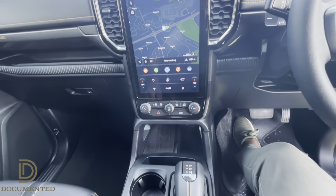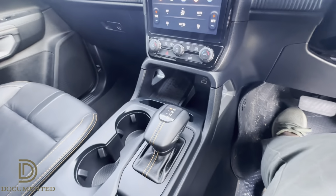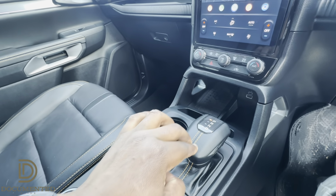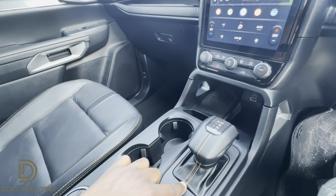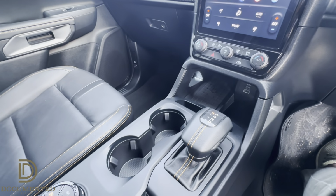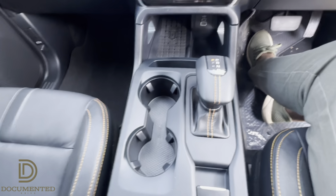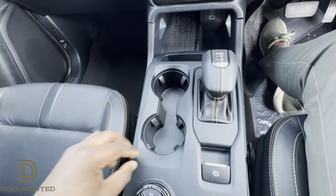Moving further down, you have this beautiful e-shifter, which is actually finished in leather, contrast stitched with this signature orange stitching right here, which is typical of the Ford Ranger Wildtrak. Next to it is this dual cup holder system.